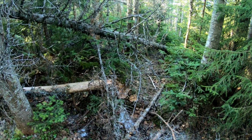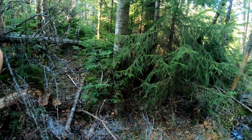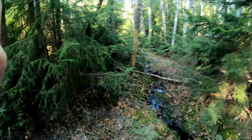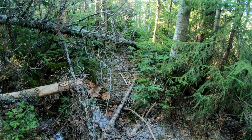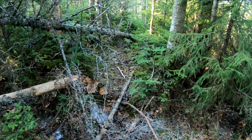This is the spot where we lost the trail on the way up, because this tree is in the middle of it. And there's this creek here that looks like it's a trail, but it's not. So I'm going to break out the saw, and I'm going to see what I can do to clear this up, because yeah, I could see a person having troubles here if they didn't know.